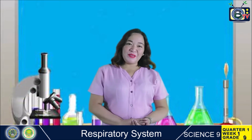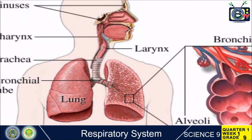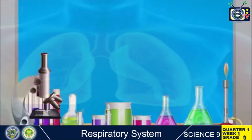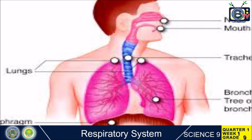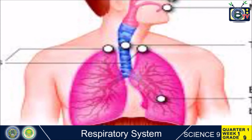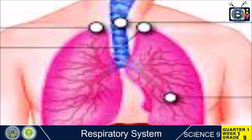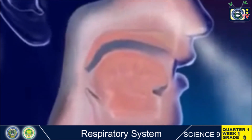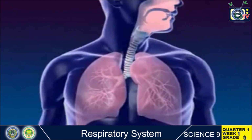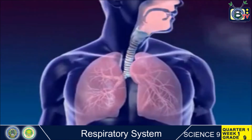Can you now define the respiratory system? Respiratory system is also known as the ventilatory system. It is a biological system consisting of specific organs and structures used for gas exchange in animals and plants. It is also made up of the organs in the body that help us to breathe. Just remember that the word respiration is linked to breathing. Breathing or ventilation is the process of moving air into and out of the lungs to facilitate gas exchange with the internal environment, mostly by bringing in oxygen and flushing out carbon dioxide.